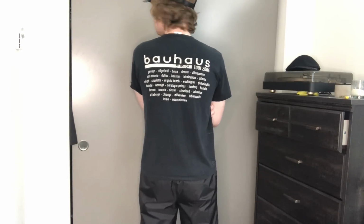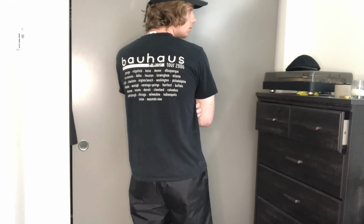First is this Bauhaus shirt. It's a vintage shirt from 2006, so not super vintage, but it's around 15 years old, so I guess you could call it vintage at this point. It's worn in super well, and it's from a 2006 tour. It just says Bauhaus on the back with all the concert dates.